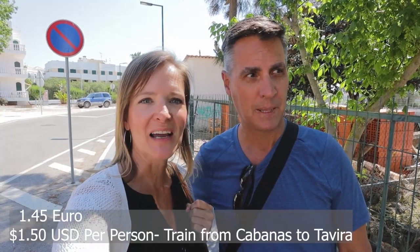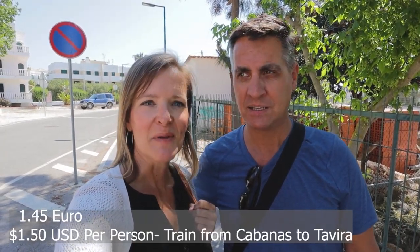Yeah, we're about a 10-minute walk from our place to the train station. It's €1.45 each to get to Tavira, which is only about a 6-minute train ride. Not so far. Normally we'd walk it, but you're kind of walking on a main road here, so we just decided why not pay the €1.45.